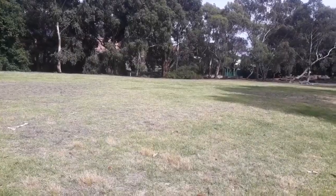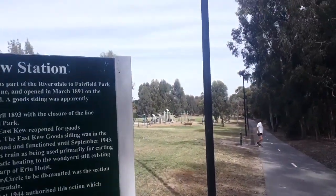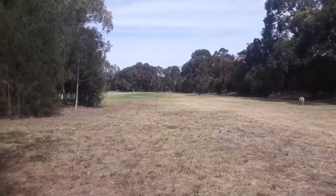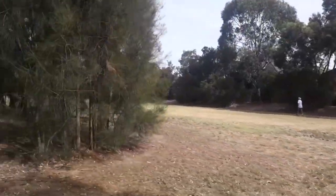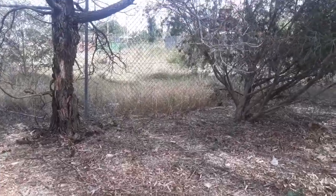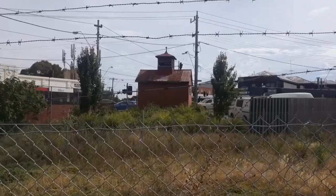The good thing about the Outer Circle line is that you can ride the whole thing quite easily, and there aren't many roads to stop you. East Kew Station, located at Normandy Road, was the terminus of the Deep Dene Dasher. Accompanied with a goods siding, it was open from 1925 till 1943 for goods trains. Through there, that green thing, what used to be an underpass.